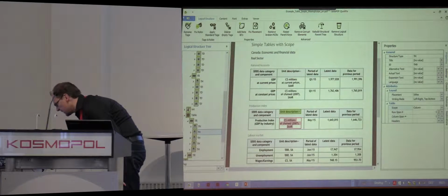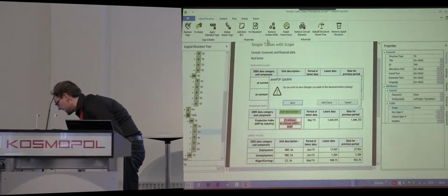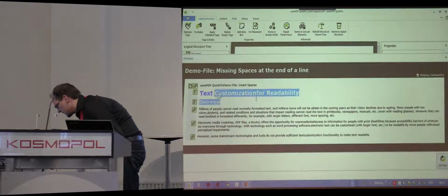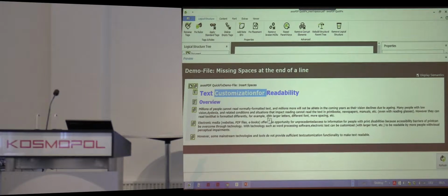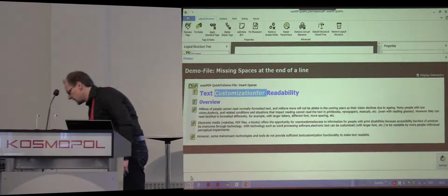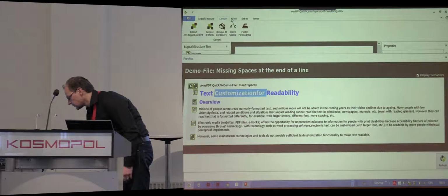And the last example is insert spaces. This is the favorite feature of TED Page, and here I have a short example. I show you the issue. You see here, for example, words without spaces here or in the line above, and we heard yesterday, René said, oh, it's really a severe barrier, and you can solve it by clicking one button.